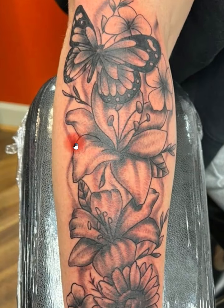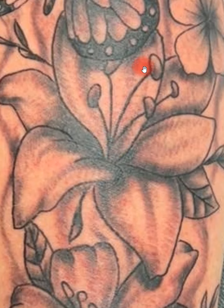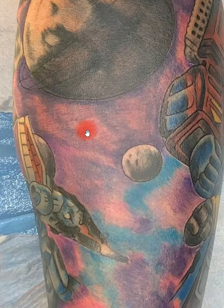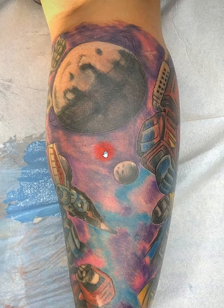Same with these bubble lilies. I see so many of these lilies that are just bubbly looking, like they're straight out of a coloring book, and then the stamen part is just a simple line. I mean, that's as cheaply done as you can make it. His color work wasn't much better. You can see he has trouble blending these purples into the pink. That should be a very easy blend. Purple to pink, very easy.